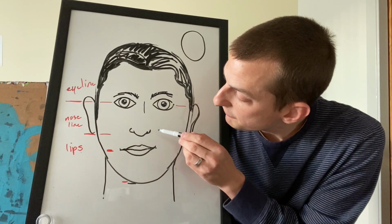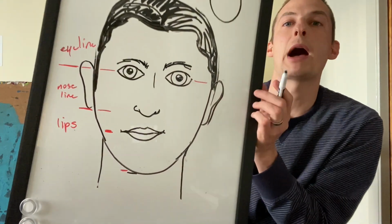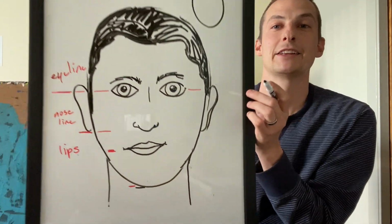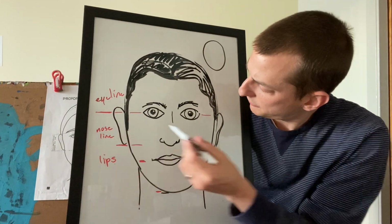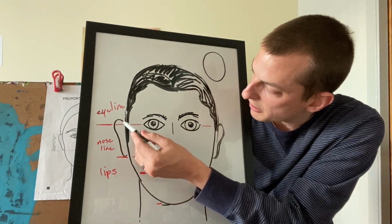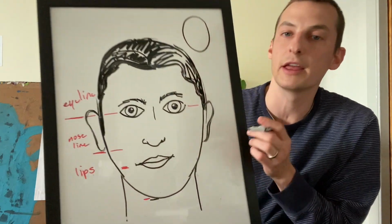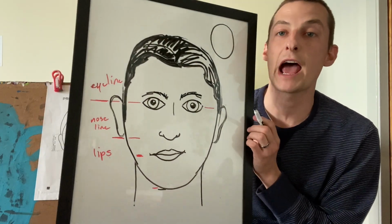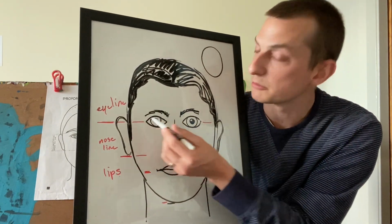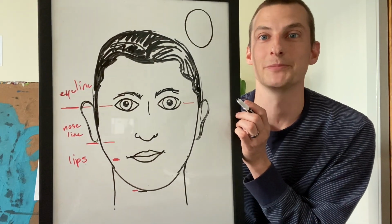And halfway down from your nose line and your chin line is where your lips or your mouth is going to go, okay? So where your ears fit in, it's very convenient. They fit right in between your eye line and your nose line. Right there, okay? And after you put that in, you can go ahead and put in, like I put my eyebrows in, you can put your hair in, and you can make your self-portrait look more like you.